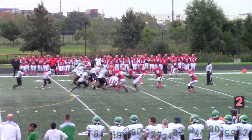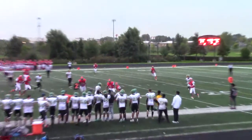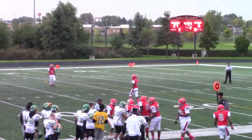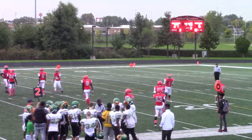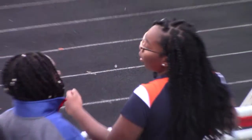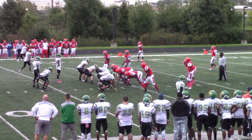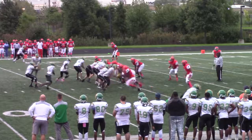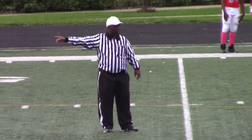Second down. There's a handoff. There's a pass. Stands corrected. He faked the handoff and threw the ball for a gain of about 5 yards. Brings up third down. Third and long. Hey, we gotta line up, man. False start against the offense.